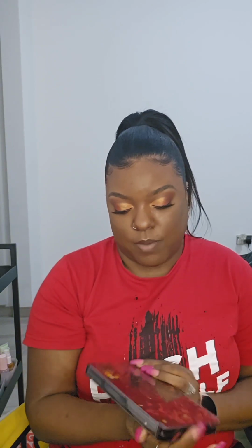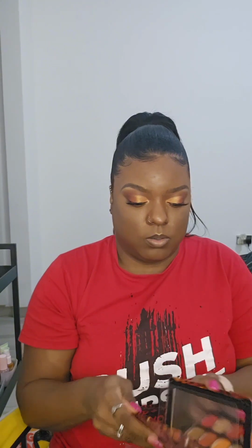Next, we have the Revolution Game of Thrones palette. This one is Forever Flawless Mother of Dragons, and this is more so the fall colors. This one was like spring, summer. This one's fall, winter. Again, it comes with a sleeve. The colors in this palette are gorgeous.